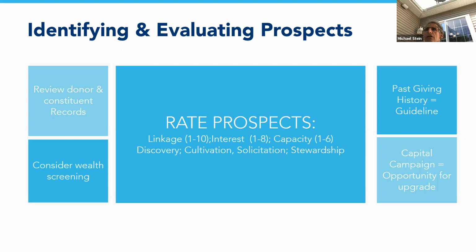The most important criteria to me is the linkage, the relationship that prospect has with the person who's asking them for the money. That's what we talk about when we talk about leverage. Do we have the right person asking the right person for the right gift at the right time? And that goes a long way. You'd be amazed how important that is. Second, if we use this evaluation template, we would rate relationship or linkage on a scale of 1 to 10.